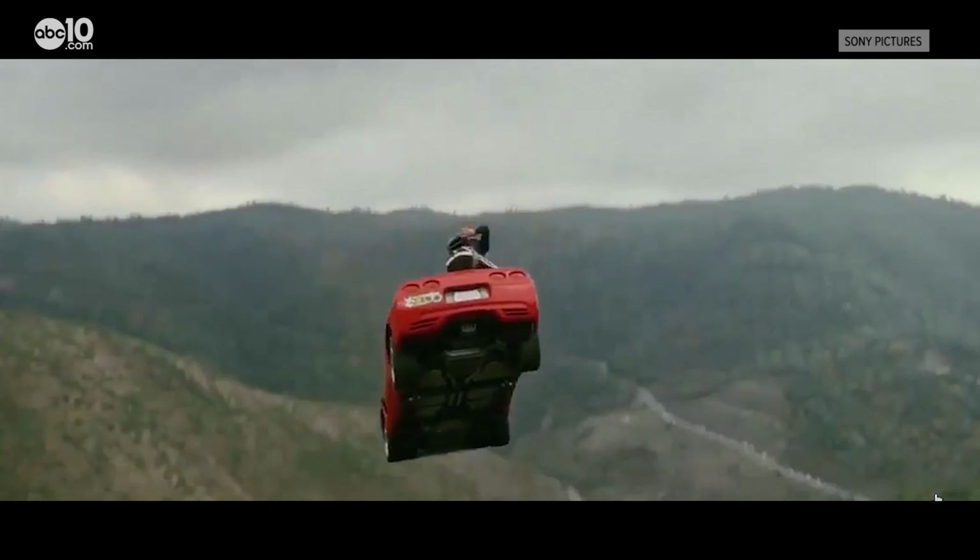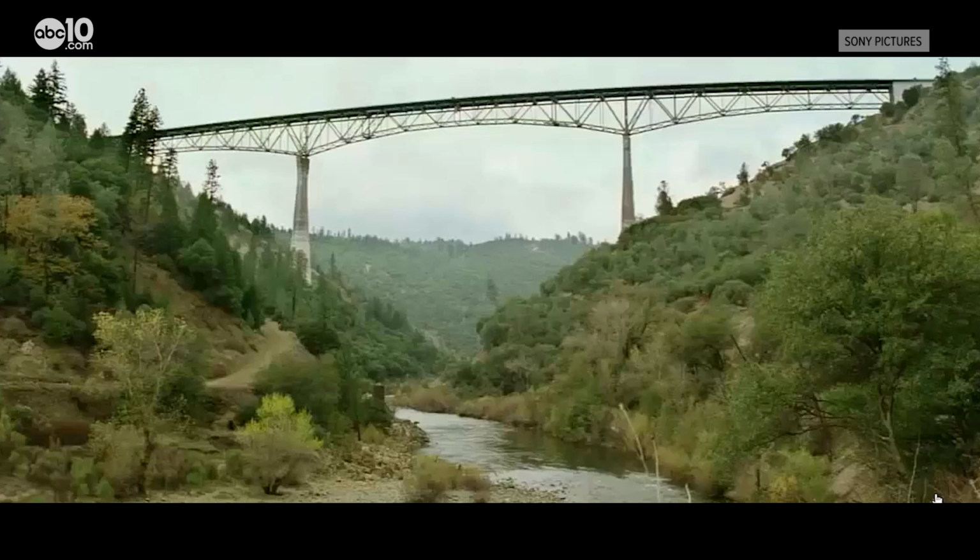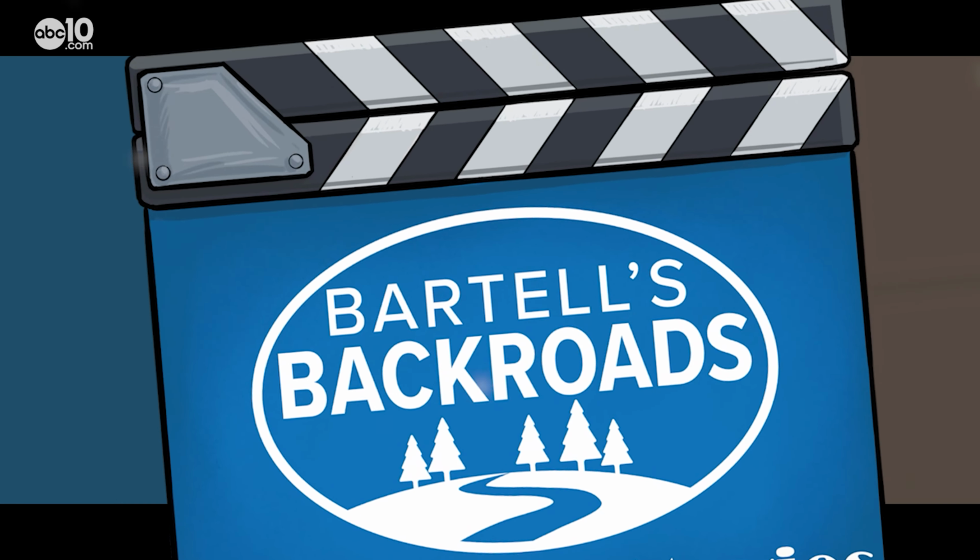And number 5, Triple X, starring Vin Diesel as he jumps a Corvette off the side of the Forest Hill Bridge into the canyon at Auburn State Recreation Area.